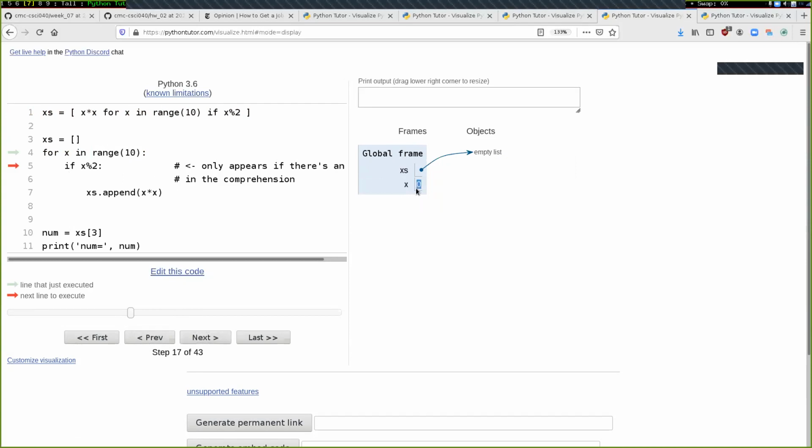But when, say, x equals 0, this if condition right here is going to be false. And so we're not going to go inside of here and append to XS. So we're not adding something to XS for everything inside of this list. When x equals 1, it'll be true. So we'll go inside of here and add something to XS. When x equals 2, it'll be false, so we won't do it. When it's 3, we will do it. When it's 4, we won't do it. 5, we will do it. And so we're only adding the odd x's, x times x, into the list, and that's why it ends up being half the size.